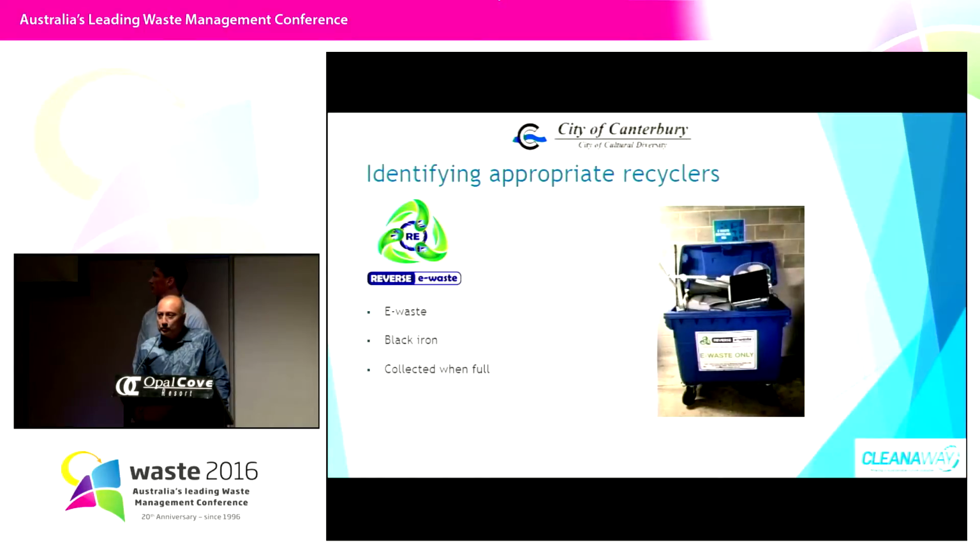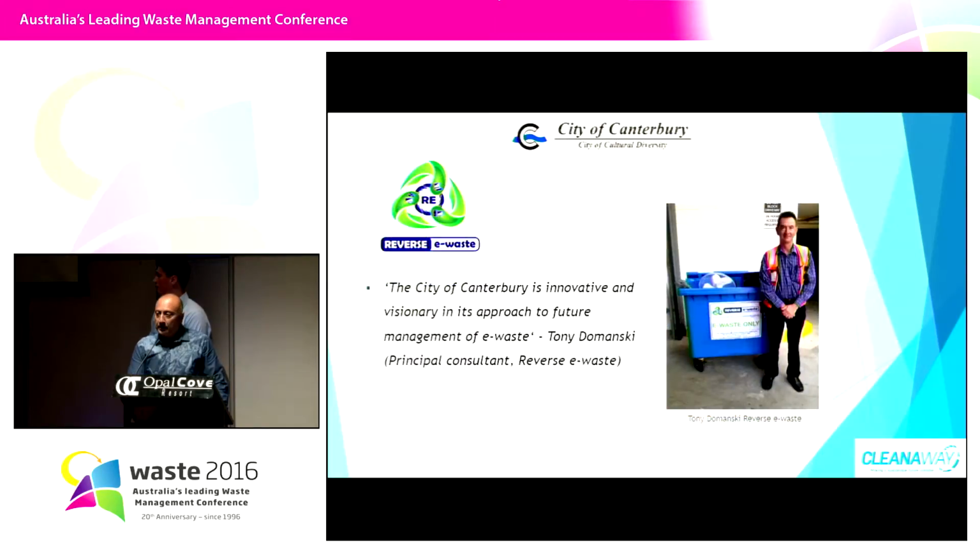The next problem waste is definitely e-waste. It was quite challenging to locate the correct recycler which would suit our requirements. We looked at the bin design, as to what the size of the bin would be, and how it can be collected and frequently done. So we worked with Reverse E-Waste to make this happen, and he was able to provide us with a 660-liter bin. And that was easy. Virtually, once the residents saw one TV there, they knew what it was for.